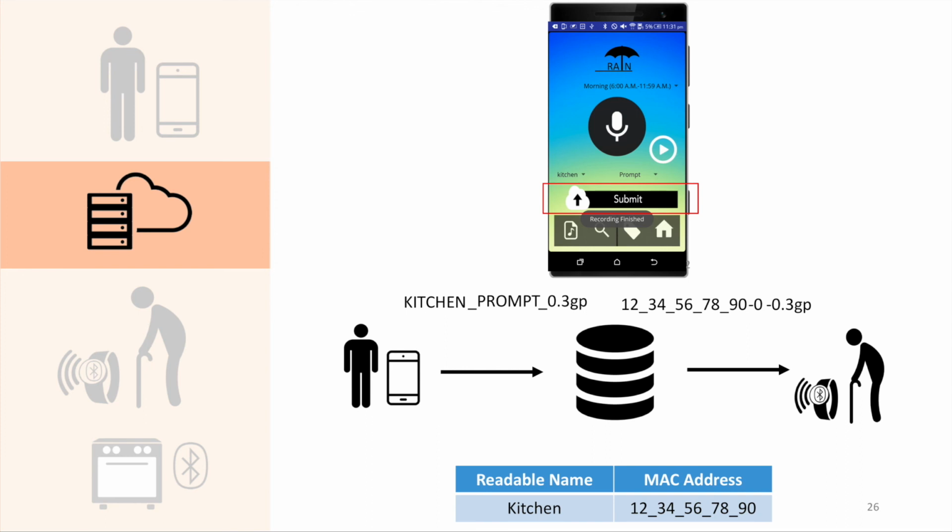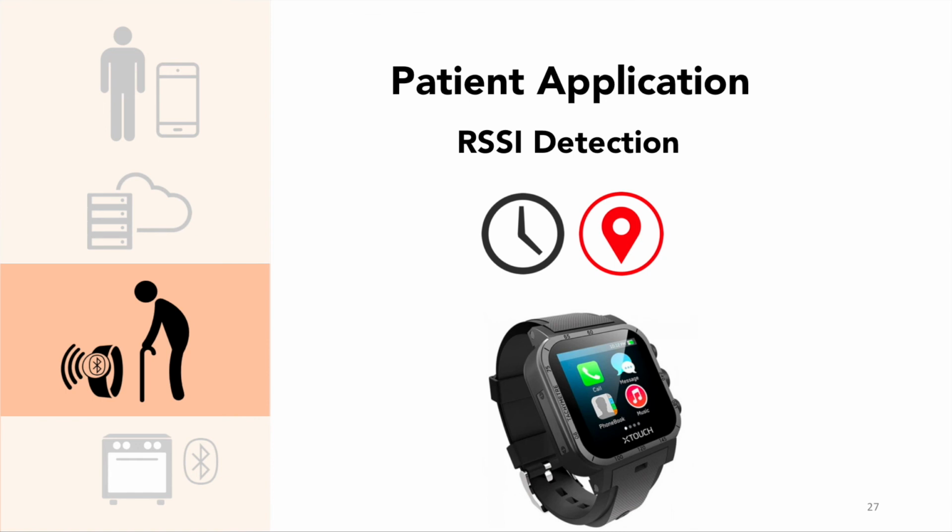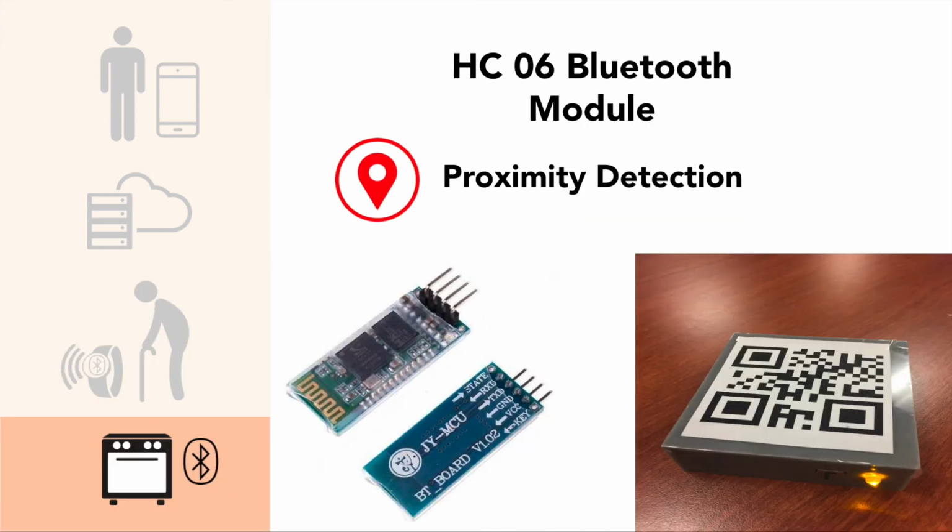The database then maps these received information packets to a new format that includes a MAC address, the type of instruction, and the time span that is recognized by the smartwatch. At this stage of prototype development, we have used XTouch Watch, which is a full-fledged Android-based system. The primary reason we chose this watch is the fact that it always acts as a Bluetooth master, allowing us to scan multiple beacons simultaneously.